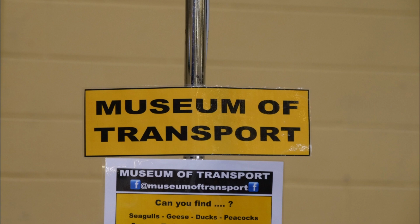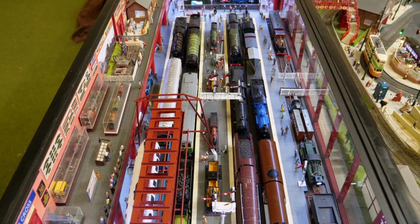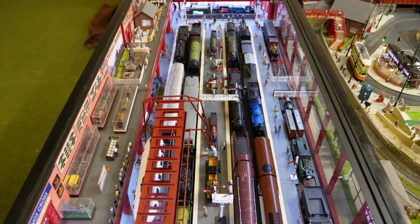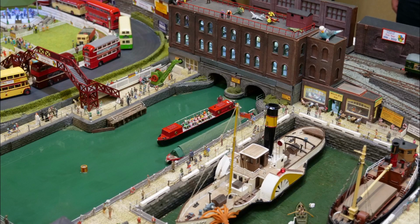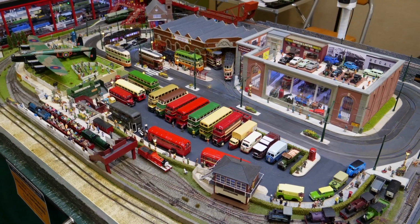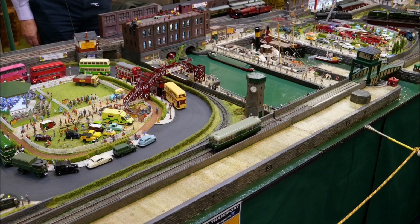Museum of Transport, modelled in 00 gauge and exhibited by Robin Brogden. This layout consists of a fictitious Museum of Transport situated in the regenerated former dockland of an English town. Railway exhibits are housed in a purpose-built railway gallery. The concept was born from a desire to create a layout where virtually all types of model may be displayed together with a single theme.